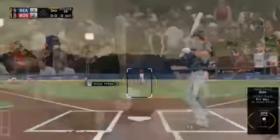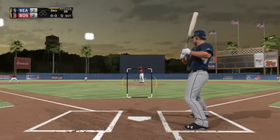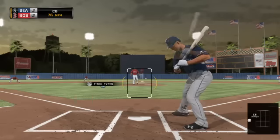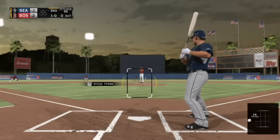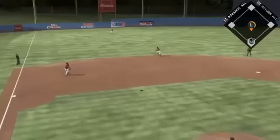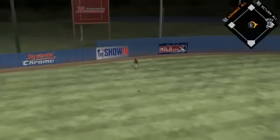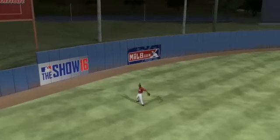Kyle Seager is into the box as we are all set to begin the third. Third baseman, Kyle Seager. And he'll start the inning with a pitch that misses off the plate. It's ball 1. That's lifted the other way out to left. Bradley is there. 1 down.